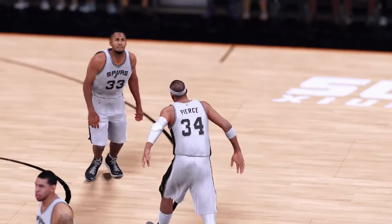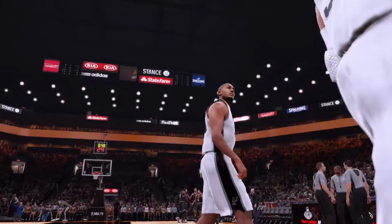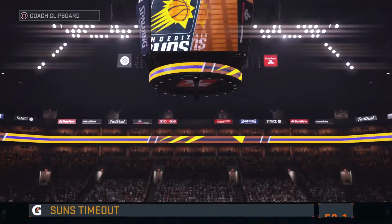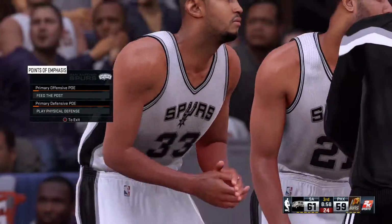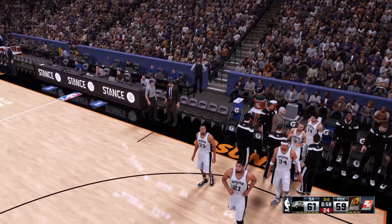6 points for Paul Pierce. Oh, how about the floater there? Nice drop. When you're talking about the greatest clutch players ever, that list needs to include Paul Pierce. I mean, he slowed down a bit, no doubt, but don't let that fool you. If you give him any kind of look at the end of the game, he'll cut your heart out.